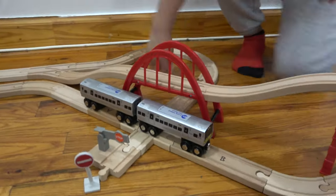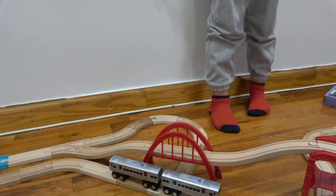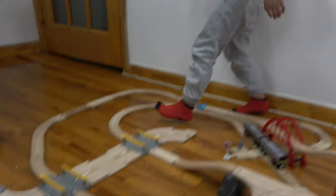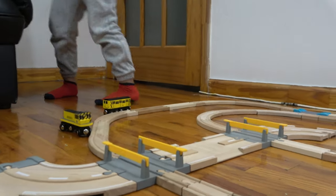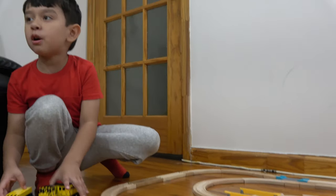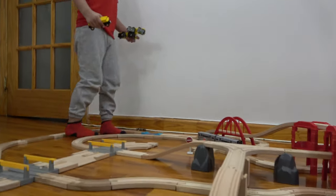See, can we have more trains? More trains? Sure. How about your work train? Yeah. Put it together. Two trains is enough. I want more trains. He wants more trains.